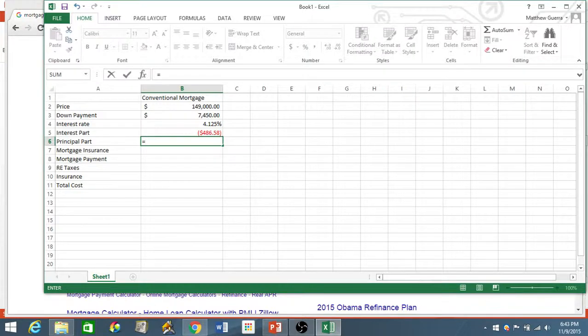Now let's focus on the principal part. Exact same procedure. PPMT is the formula. And again, it's 4.125% divided by 12. Again, first payment out of 360. And we're going with the price of the house minus the down payment that we're putting in. So there's the principal part.